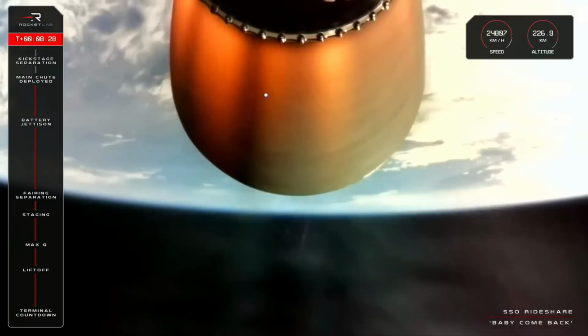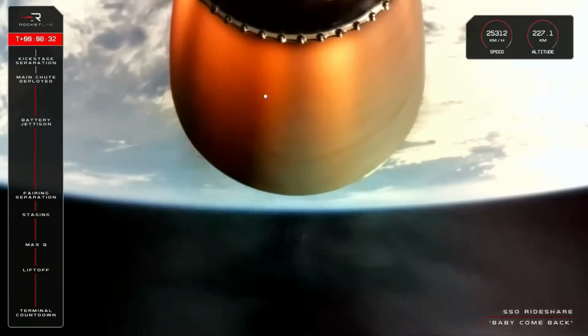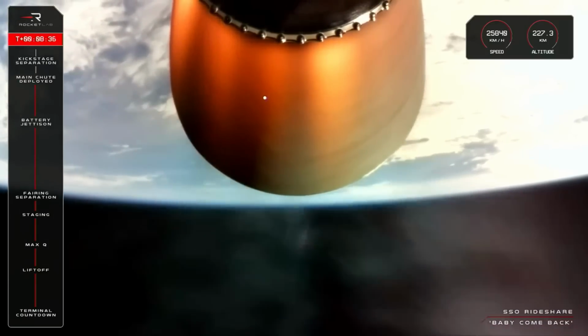Stage 2 propulsion holding nominal. Guidance is in terminal, 20 seconds remaining. Stage 1 main chute deployed and confirmed on video.